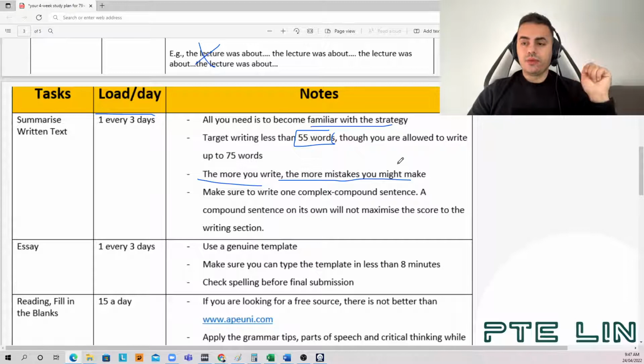When you're writing the summary, you have to make sure that your summary is one complex compound sentence. That's something very, very important. A compound sentence on its own will not maximize your score in the writing section, even though you could get 80 to 90% of the score. But if you are after 100% of the score, let's make it a complex compound sentence.